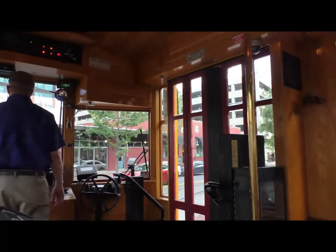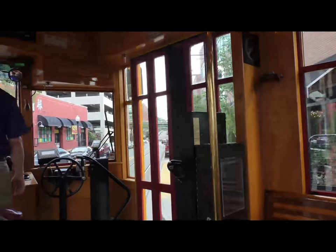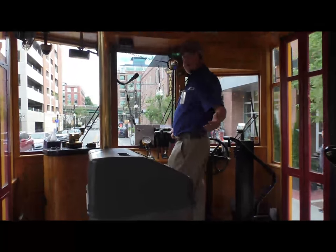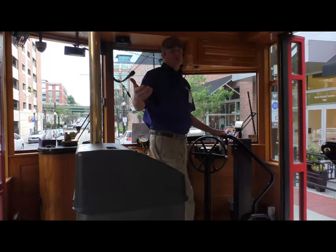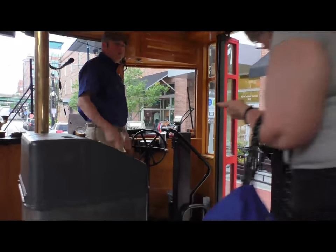Next stop is the River Market stop. We have several stops on the line that we call as we leave them, no matter what. That way everybody knows where we're at. You guys have a wonderful day. Thank you.